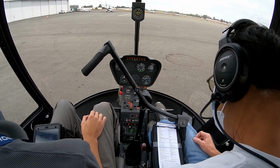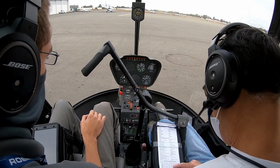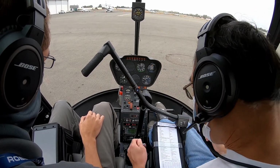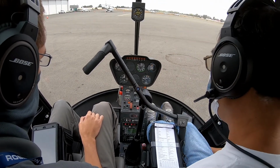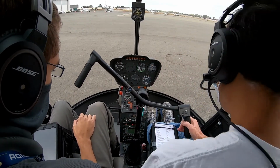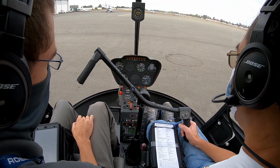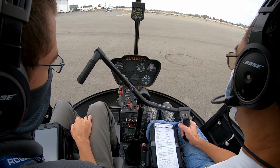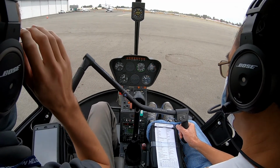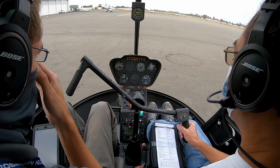Doors are latched. We have 20. I have 20.6, 23.5. Frictions. We are going to roll up. Governor, take over. Check the low rotor warning horn.